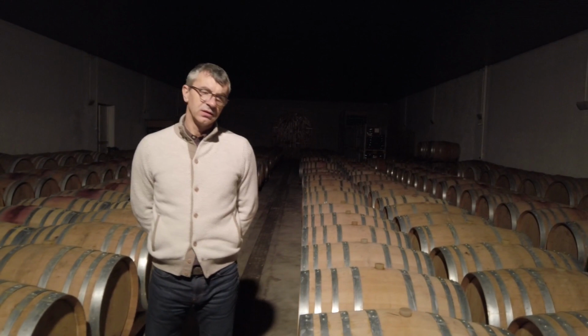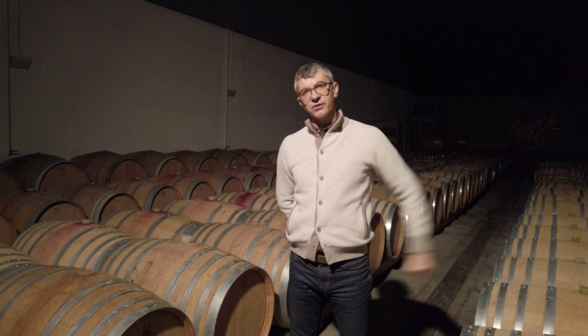So here, mainly we age our Merlot, Refosco and Pignolo. Barrels come from France and from Slavonia, which is this area in Croatia, where it's full of oaks, and we do buy also some wood from there, because, as I said, it belongs more to the heritage of the area.